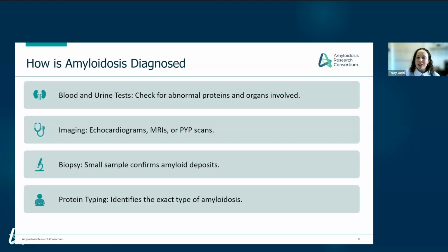Healthcare providers typically start with blood and urine tests to check for abnormal proteins and evaluate how well your organs are doing. From there, they might recommend imaging tests, which can show how organs like your heart are functioning. In some cases, a biopsy, a small sample of tissue, may be needed to confirm the diagnosis. All these pieces of information help us identify not just if amyloidosis is present, but also what type it is and how it might be affecting your body.